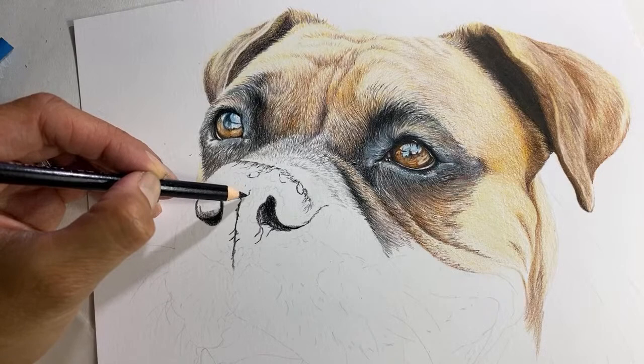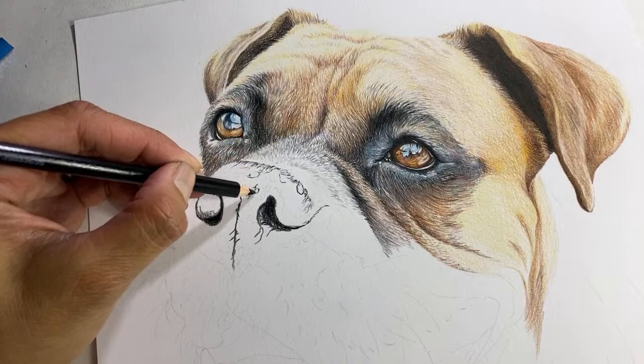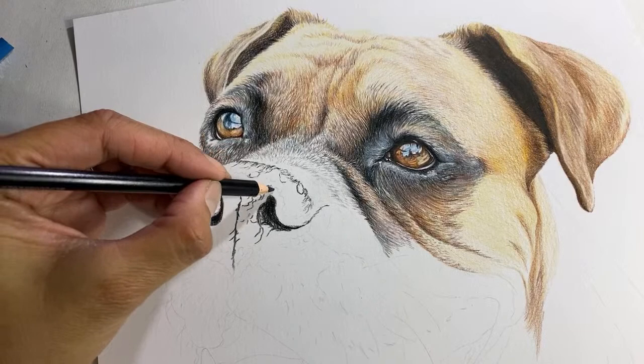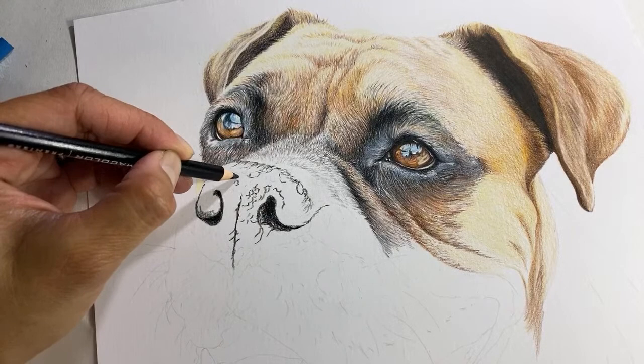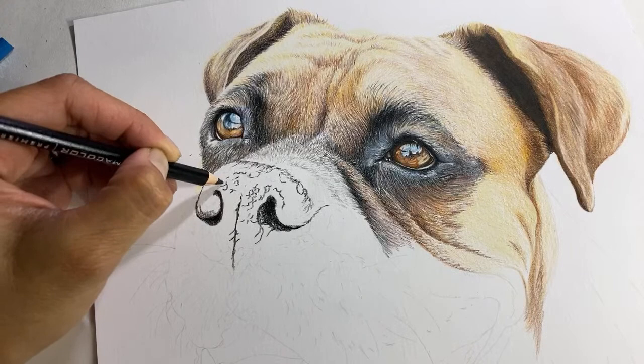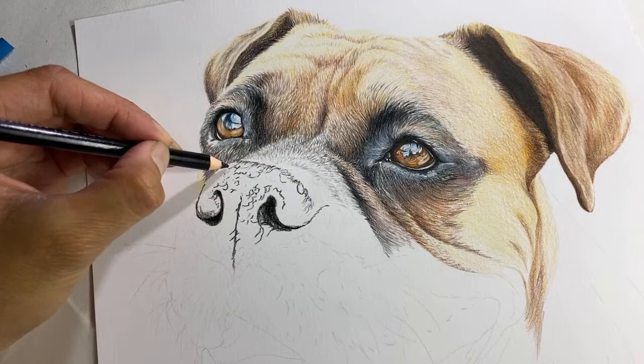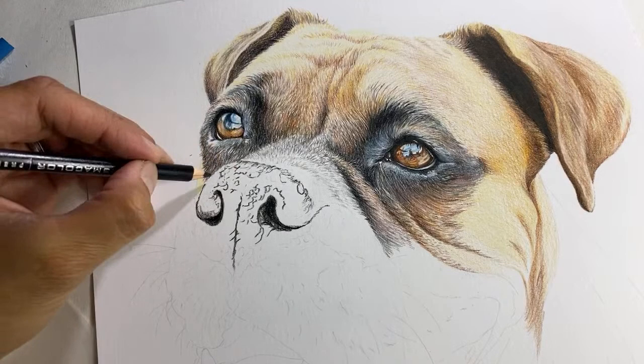Now I'm gonna block out some of these crevices. Why can't I say that word? Crevices. Obviously there's more than this on the nose. I just wanna block out some of the key areas. Some of these I'm just making up and randomizing because it's not predictable. Well, it is kind of, but you know.